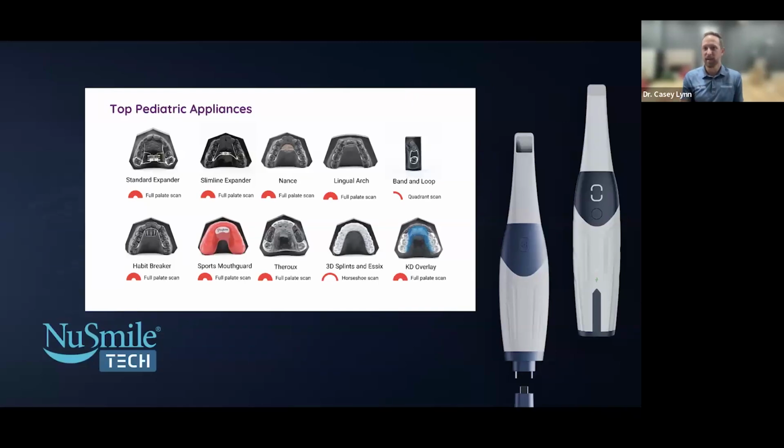The impression is going to take 30 seconds. We'll do it with a little wand, and the kids are interested, and they'll let us in there and get those impressions on the heavy gag kids or the heavy stimulus kids. And we can still get a quality product with a simple process, which again just leads to a quality patient experience in the office, which is huge.